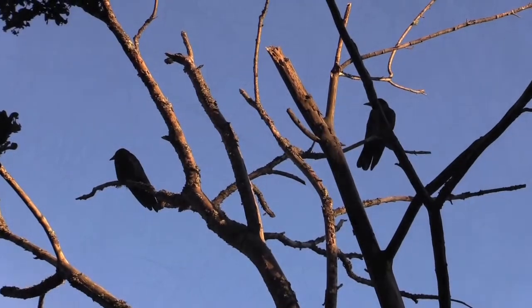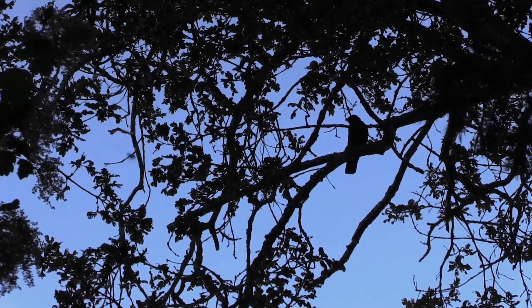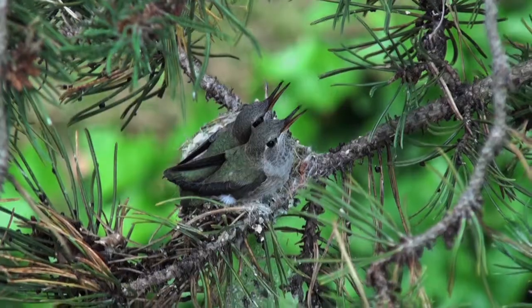So this one made it, but some of the other ones that were on top, I understand, didn't. That's right. I was following one in the top of an oak tree. It was about 60 feet up. And I heard a lot of commotion one day, and I looked up, and there were the crows, and the mother was fighting off the crows, but the crows are pretty big, and the crows got the chicks.